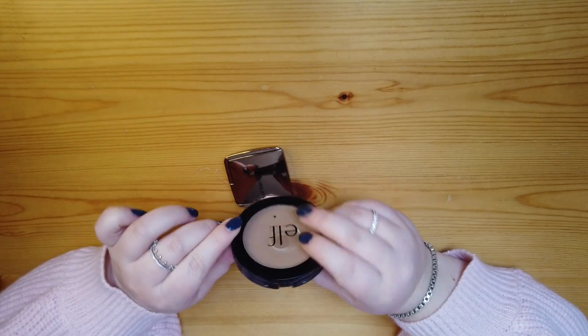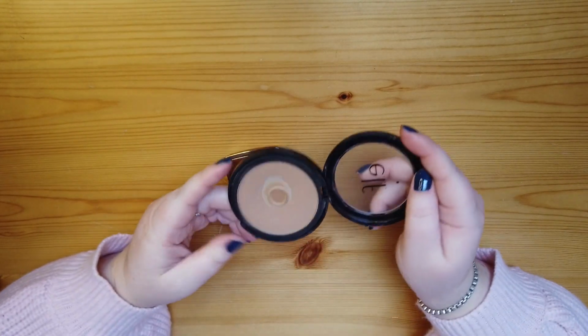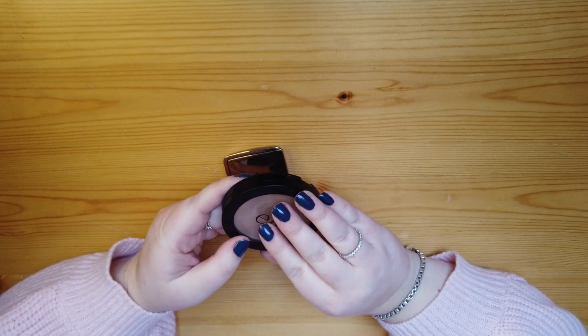But I am going to be keeping this bronzer, and this one's from e.l.f. It's the Primer Infused Bronzer. So I am going to keep this one going.